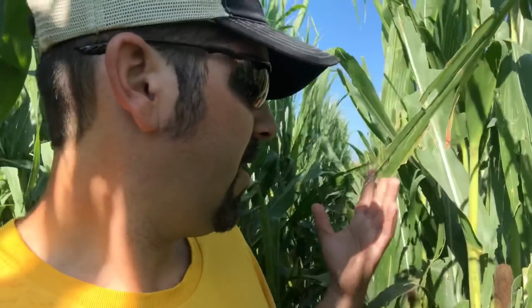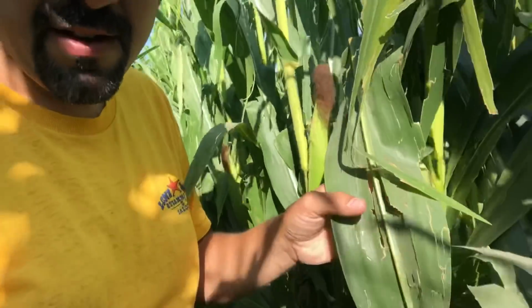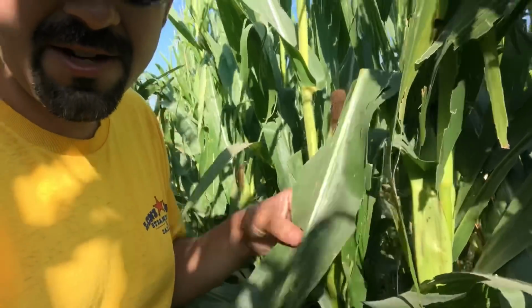Okay, so let's say we're gonna do this leaf. Now it looks pretty bad, it's hanging down, it's all tattered. You peel the leaf off the corn stalk. I just messed up. We have to do another one. This is why I'm not a hail insurance adjuster. I just destroyed the leaf trying to take it off the corn stalk. Start over again, take 2.